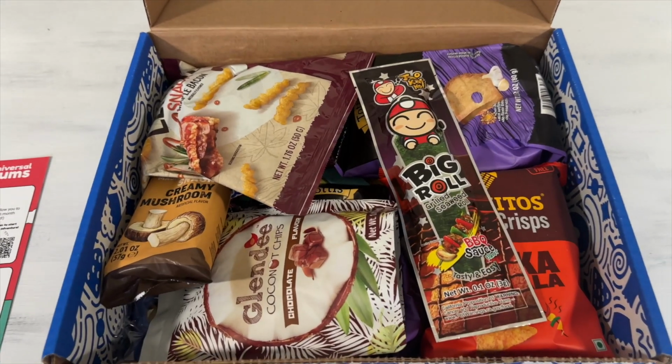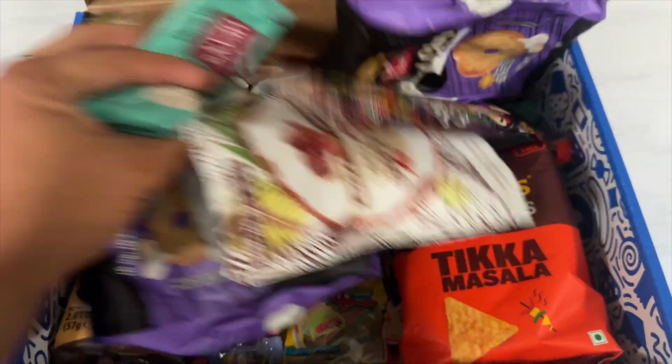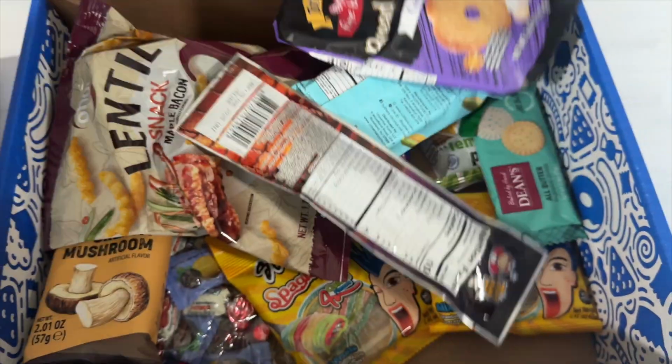Universal Yums is an assortment of snacks from all around the world, and we are going to try all of them today. So let's dive into it.